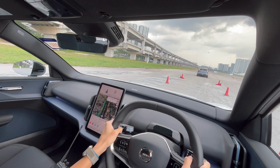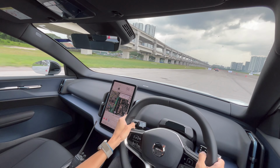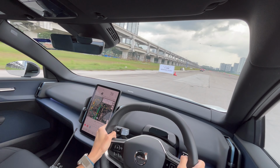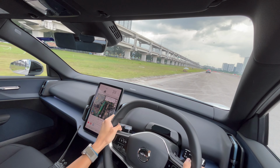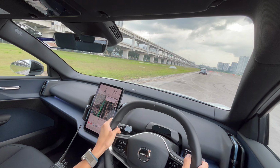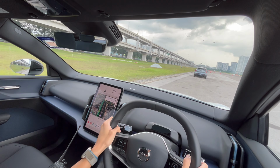Full throttle, full throttle. Good, slow down. Wait, the rest of the cars, wait for my call. Wait for my cue. I have not given you the green light to go. Come, come, everyone, come. Next car, ready? In 3, 2, 1, go.